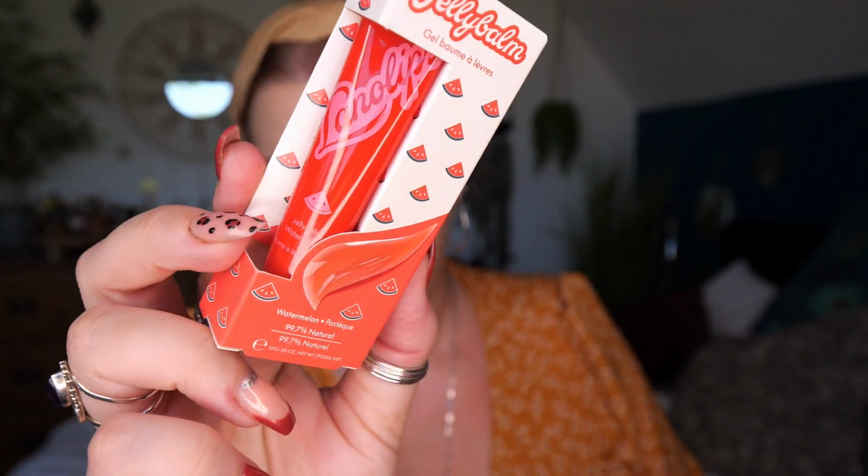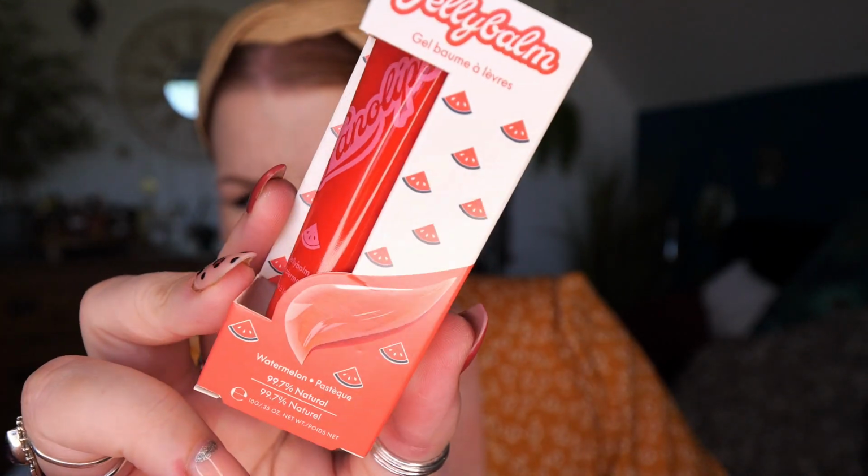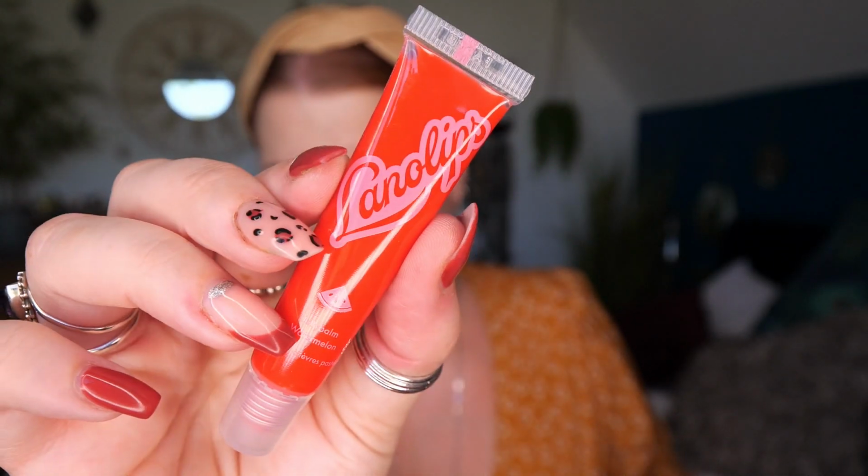For the lips, this is Lanolips, a watermelon jelly balm. Soft and juicy and ultra hydrating lip balm with natural fruit extracts and a sheer fruity tint for dry, dull lips. That's lovely, that's what it looks like. I can't sniff anything, but I'm sure it smells. Anyway, something for your lips.